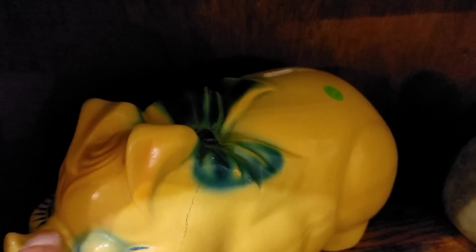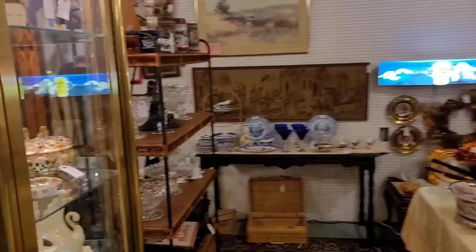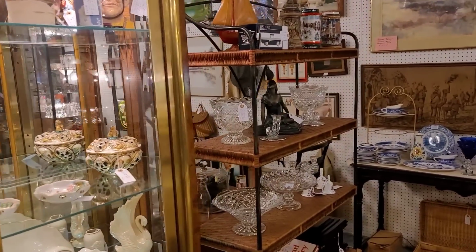look at this giant. This is a chalkware pig bank. It's priced at $25, which I think is a great deal. Unfortunately, it would be cost prohibitive to really be able to ship that piece.